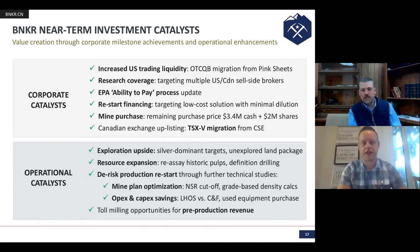And so some of these catalysts you're seeing here are taking that sort of dormant company, bringing our bigger company experience in, and progressing that, maturing that, and bringing us up to the standards that we should be in. So that starts with increasing our U.S. trading liquidity, and we're making great progress on that.